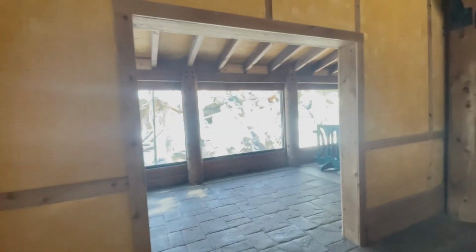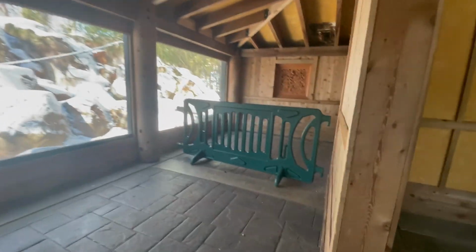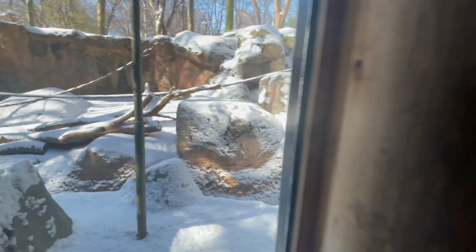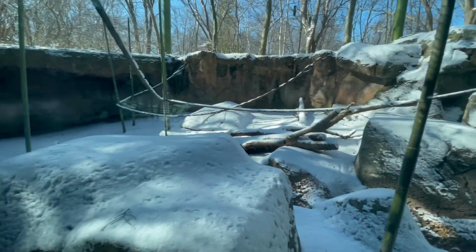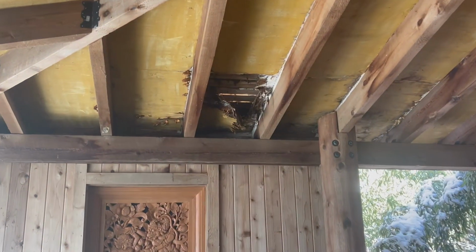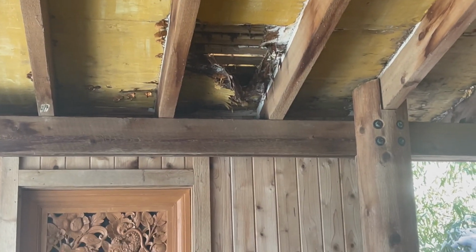And here's the last exhibit. Fortunately, there's a barricade there blocking you. I don't know why. But there's nothing in here. Pretty sure the sign there says animal off exhibit. So needless to say, it's probably too cold for any of the animals here in the Islands exhibit. Upon further observation, I'm assuming that this hole here in the ceiling is why there's a barricade.